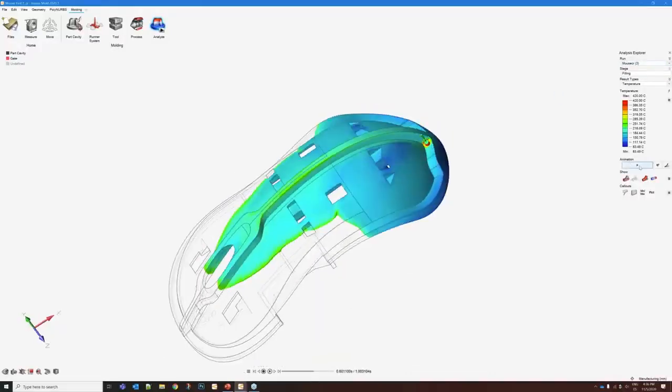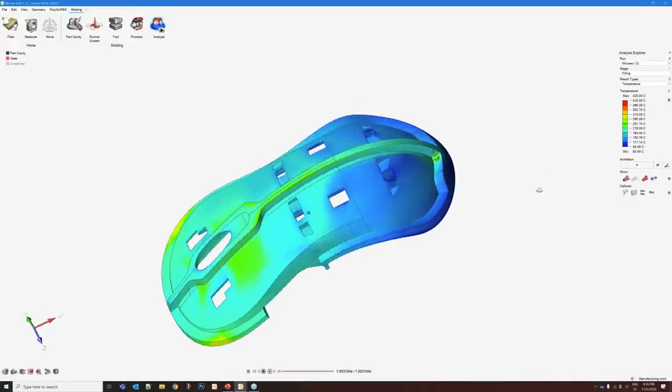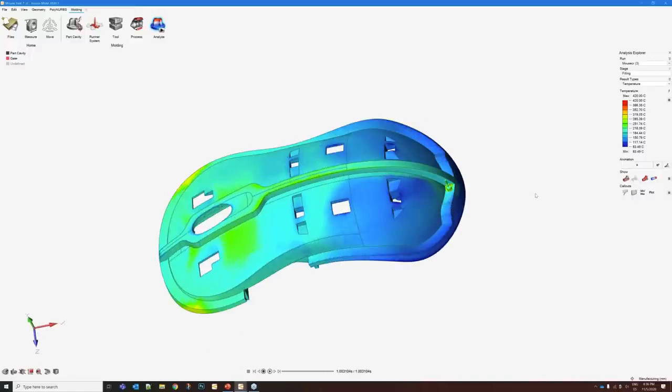So now we can see how the material flows by using this gate position. As you can see, to create different possibilities or different iterations is extremely easy. So what about the advanced features, the detail features?